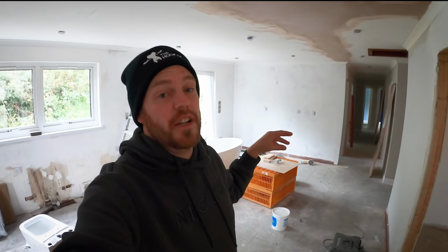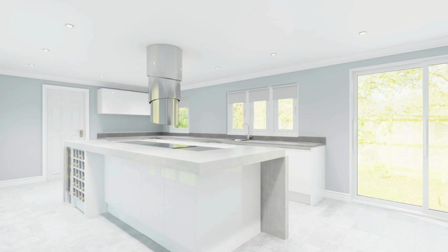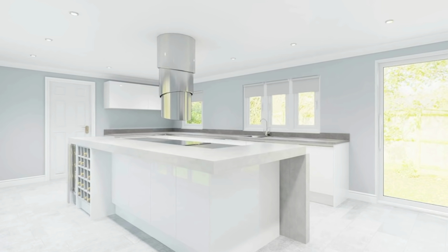And by the way, the bath's not staying there. So here is a quick render of what this kitchen should look like when it's finished. As you can see, there's gonna be ovens right along the back wall there. A really big, gorgeous island is going there. And then all around there, units with concrete worktops.